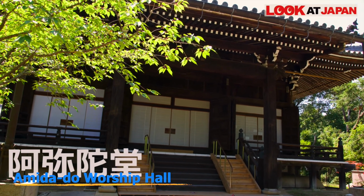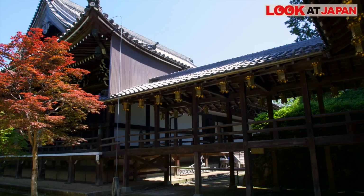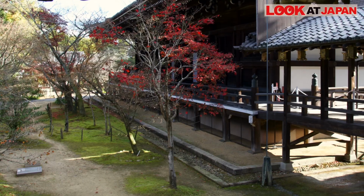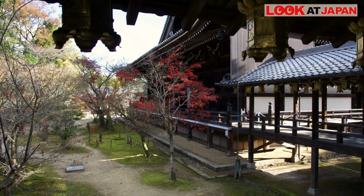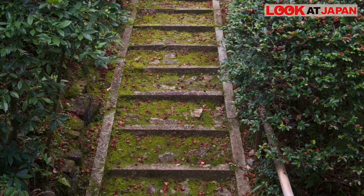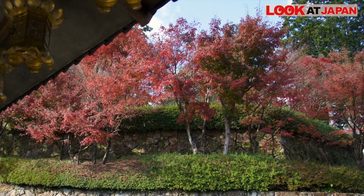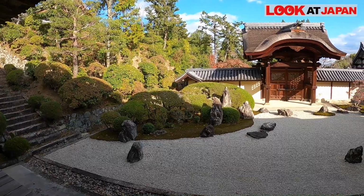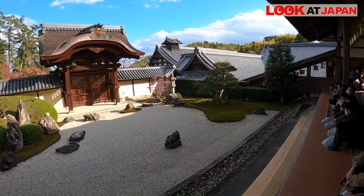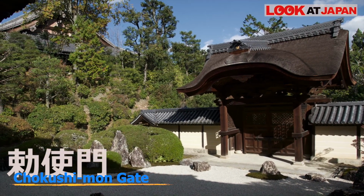Flanking the main hall to the right is the Amido-do Hall. The halls are joined by covered corridors from which visitors can view the colorful leaves against the wooden structures. The corridor to the left connects the main hall with the Shakudo Hall via a steep staircase. This hall contains a gorgeous rock garden that visitors in the autumn can view from the hall's veranda. On the back side of the garden is the Chokushimon, a gate built in 1860, used exclusively for Imperial envoys.